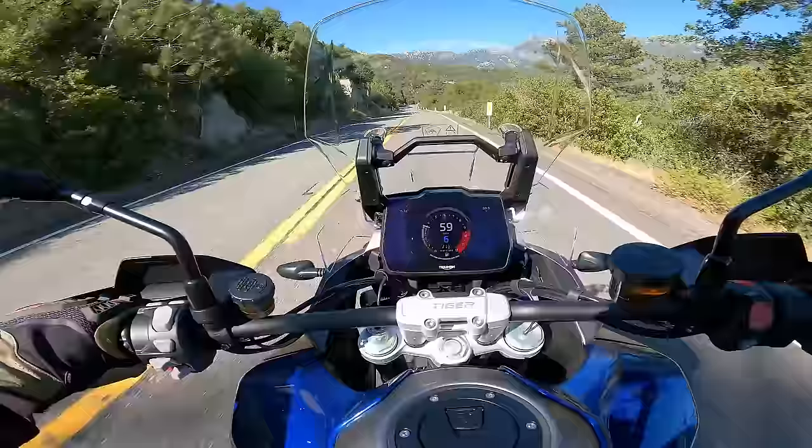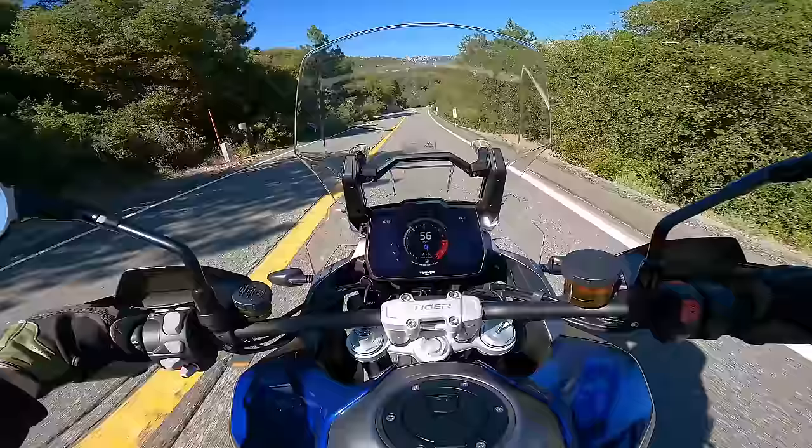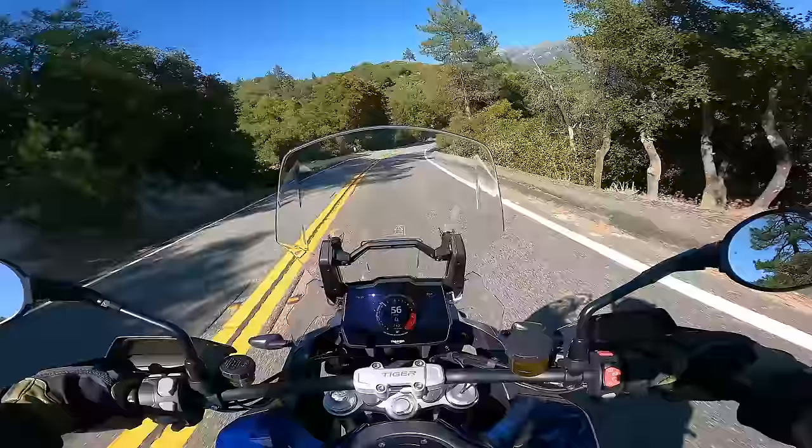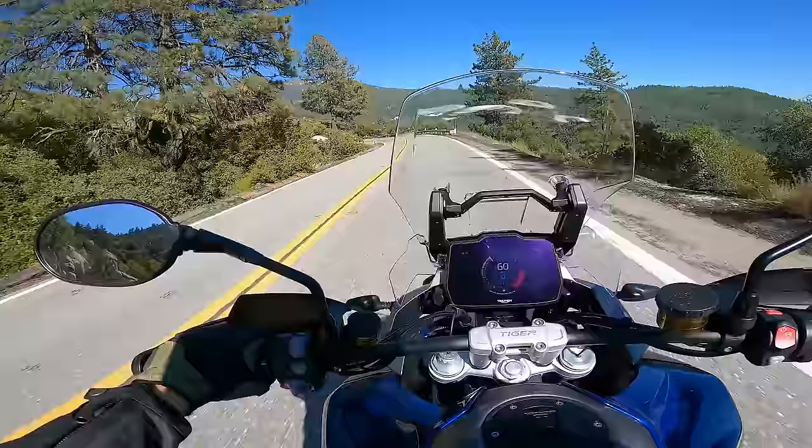And then we've already covered the acceleration, but what the hell. Going downhill into a right-hand corner, but I have a lot of confidence in this bike. It really allows you to ride like a sport touring bike, very fast.